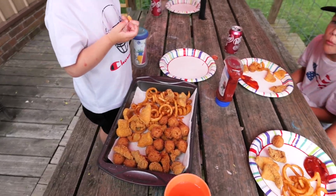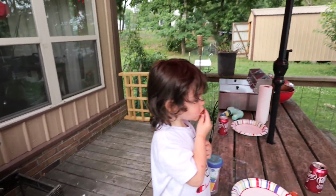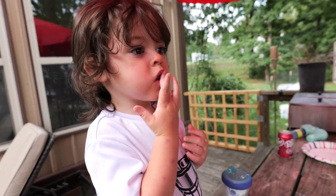You excited about this fish, JJ? I am so excited. It looks so good. It smells good. I'm also really excited about these hush puppies. Oh yeah, they're amazing. I love these hush puppies. Give it a taste test. Perfect. It's hard to beat the Savannah Classics. Man, so you were chowing down on them French fries.